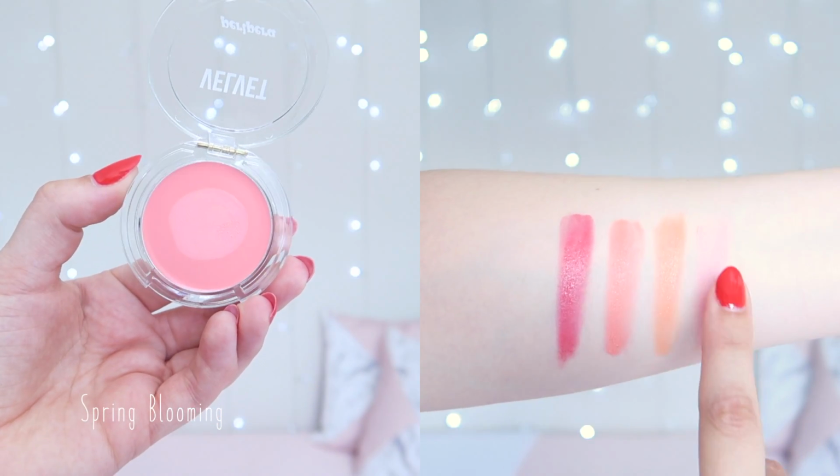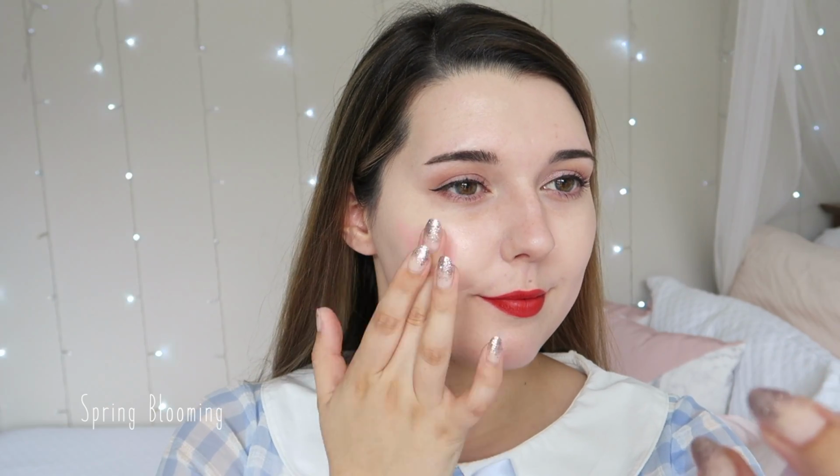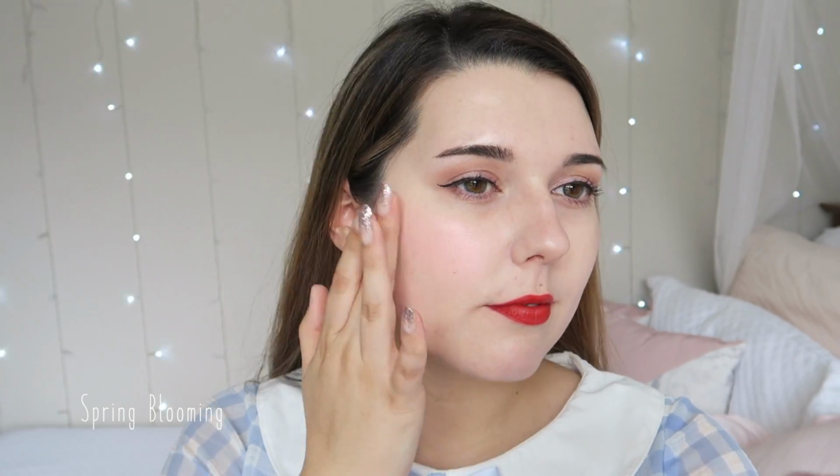Spring Blooming is a warm pastel pink shade. This is such a Becca colour and a shade that I get the most wear out of. I just think that the colour is so flattering on my skin tone, and it's one that complements most of my clothing and lipsticks as well, so it's an easy choice.